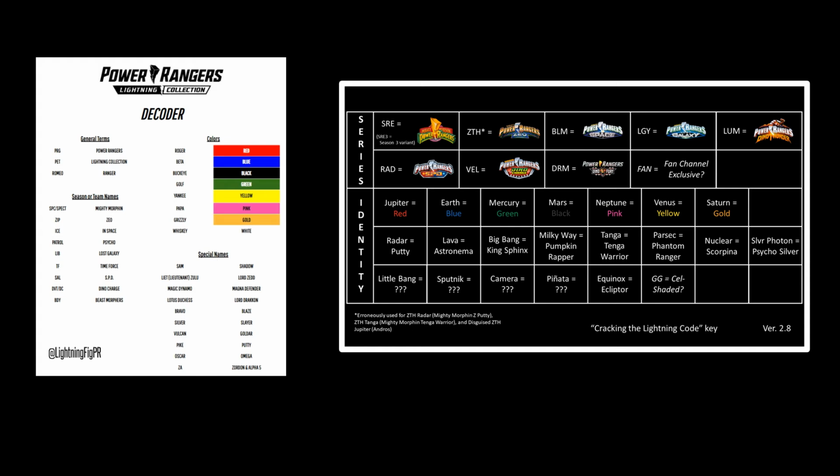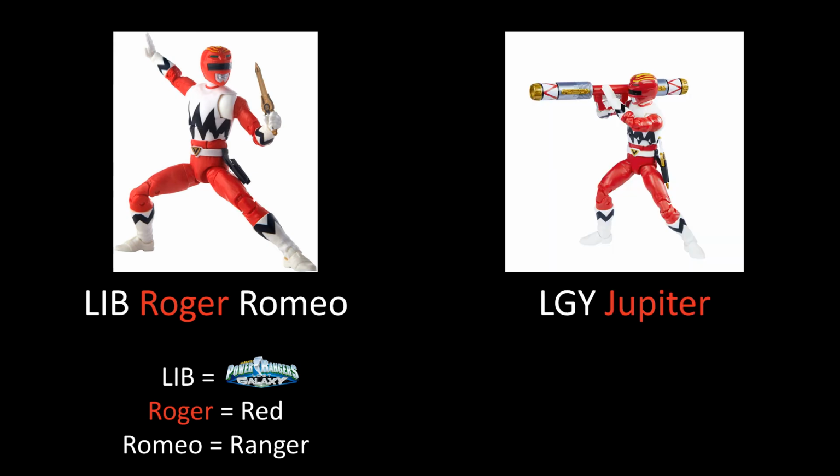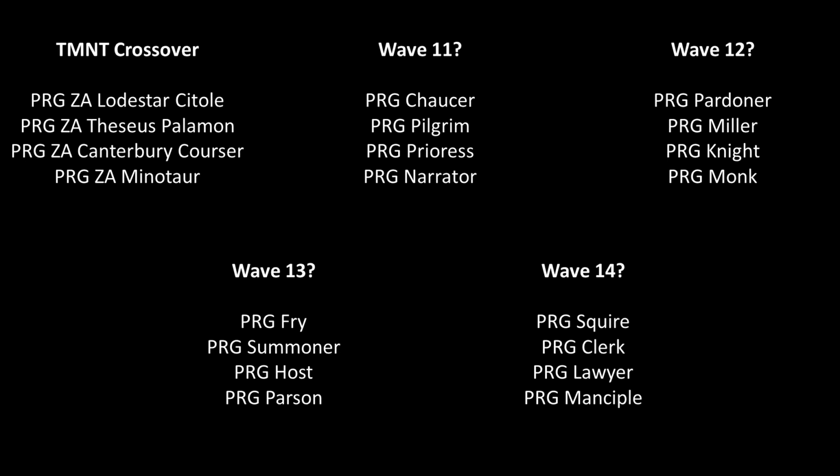In the first code system, Lost Galaxy Red Ranger was Lib Roger Romeo, Lib for Lost Galaxy, Roger for Red, Romeo for Ranger. In the second, he was LGY Jupiter, LGY for Lost Galaxy, Jupiter for Red Ranger. With this third system, every single product appears to have its own unique codename. There's no specific code word for Lost Galaxy or for Red Rangers. Lost Galaxy Red's code would be completely distinct from any other Lost Galaxy Rangers and any other Red Rangers.